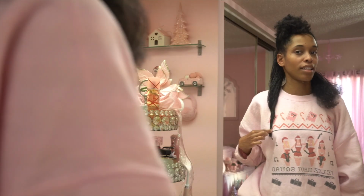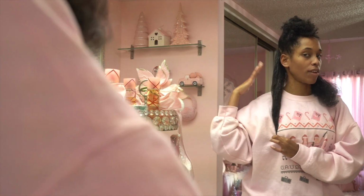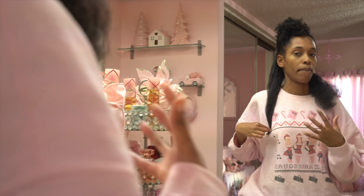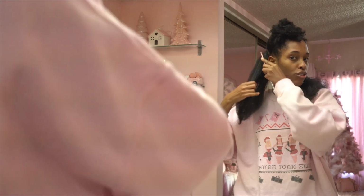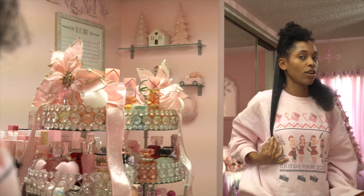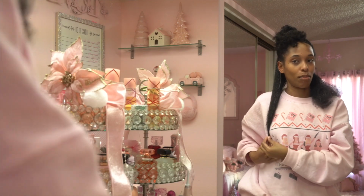You guys, look at this. It's almost to my boob. I'm sure if I straightened it, it would be boob length, like underneath my boob. But I want my curly hair texture like this to be down here. I don't want it blown out and stretched down that long. So when I say my hair goal is to grow my hair down to my boob, some of you might be like, oh, well, your hair's already there. No, I mean my curly hair. I want curly hair down to my boob.